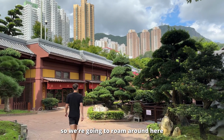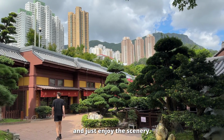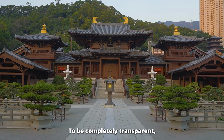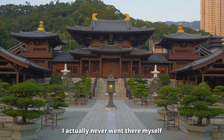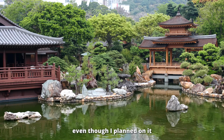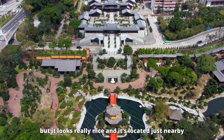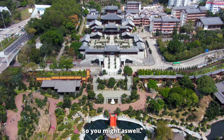So we're gonna roam around here and just enjoy the scenery. Bonus tip, while you're in the area, make sure you visit the Lin Nunnery. To be completely transparent, I actually never went there myself, even though I plan on it, because I completely forgot about it when I was visiting. But it looks really nice and it's located just nearby, so you might as well.